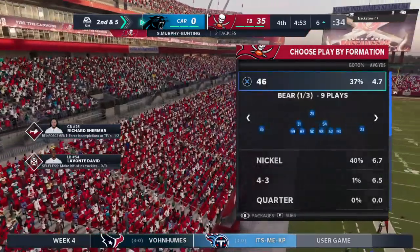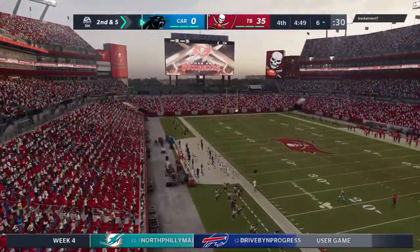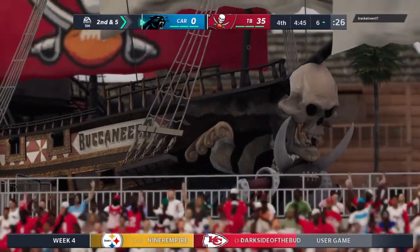5 yards on the carry. Good pickup on 1st down. Gain of 5 brings up 2nd and 5 at the Buccaneers' 6-yard line.